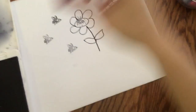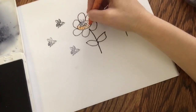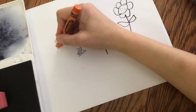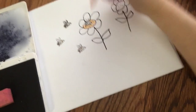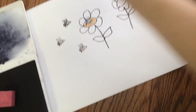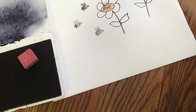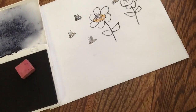Bees go to the center of flowers. They collect nectar and pollen. The pollen sticks to their legs like this and also gets all over their bodies when they go inside the flower. And they get the nectar, they take it into their stomachs, and then the pollen is carried on their bodies, on their fuzzy bodies and on their legs to the next flower.